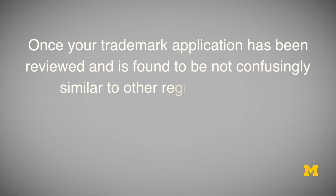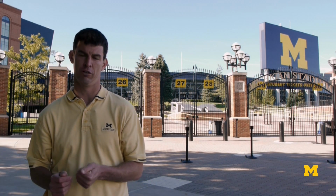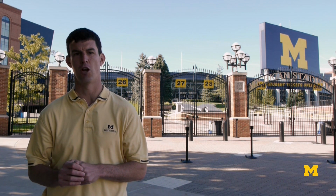Once they've reviewed your application and found that it's not confusingly similar to any prior registered mark, they are going to post your mark on the official Gazette. Your mark will be on the official Gazette for 30 days. Third parties then, who often monitor the official Gazette, have a chance to file what's called an opposition. If no opposition is filed within 30 days, you will obtain your official registration. And that's a very general overview of the trademark registration and notice process.